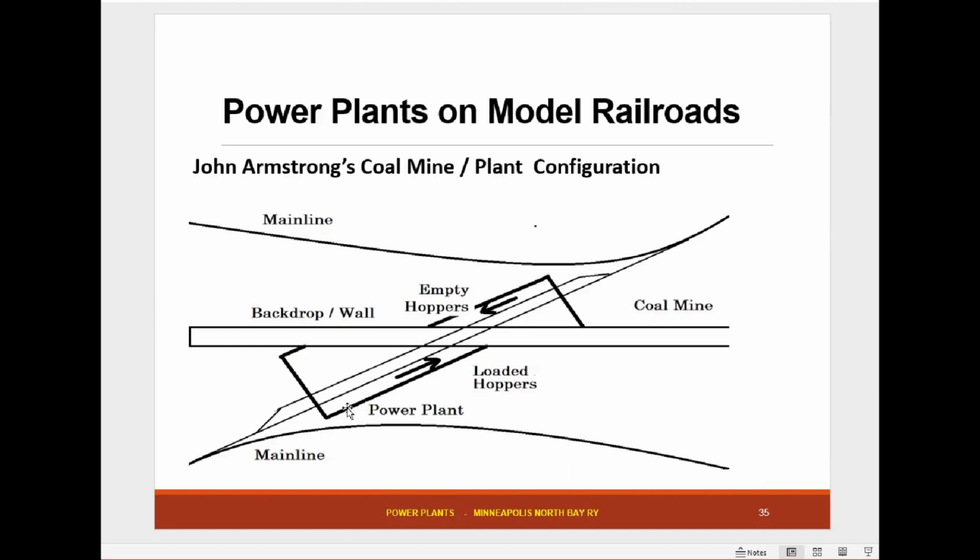Now, his idea, which is really quite ingenious: a train pulls in here, and it pushes empty hoppers into the coal mine to be loaded, and then it picks up loaded coal cars from here and then takes them away. Now another train sometime later will come over here, and they will pick up the empty hoppers from the power plant, and they will push loaded hoppers into the coal mine. Mm-hmm. And so I thought he had a lot of really good ideas. This was a cool one.